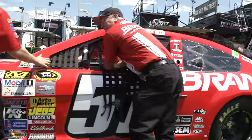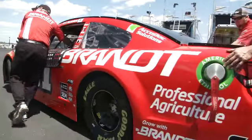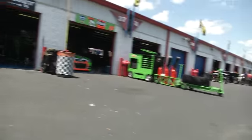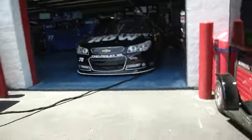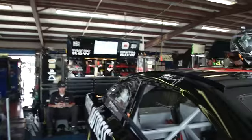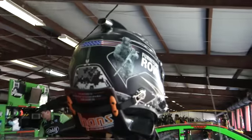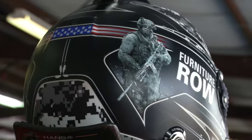The Justin Allgaier Brandt Chevrolet being pushed by this team to inspection. All you Martin Truex Jr. fans, there's the number 78. And you know, last week we mentioned the helmet on this car, but just because of the view, you really couldn't see the soldiers. So here you go. For all you guys that didn't get to see that, I'll show you the back of that helmet right now.